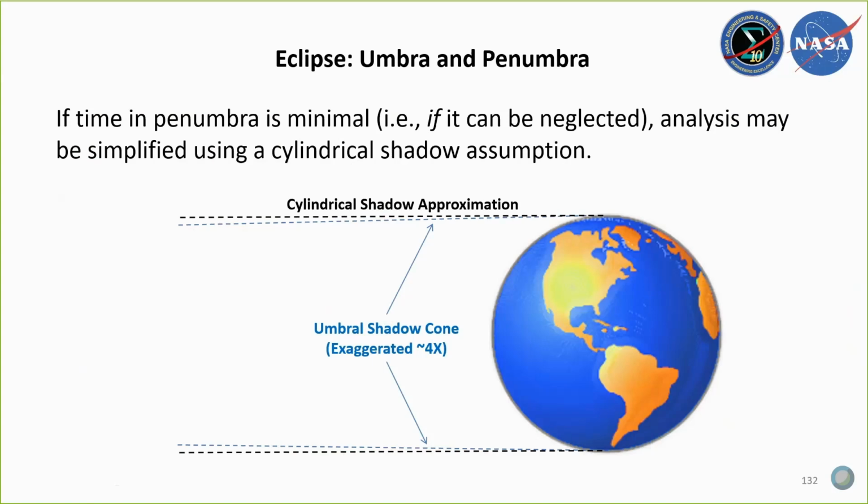So we might be able to make some simplifying approximations here that give us an opportunity to simplify our analysis. If the time in the penumbra is minimal, in other words, if you can neglect it, and as a thermal analyst, it's up to you to determine that. If you've got something that responds very, very quickly to changes in environmental heating, then you may not be able to neglect it, but for most hardware, maybe you can. You can simplify it by coming up with a cylindrical shadow assumption.